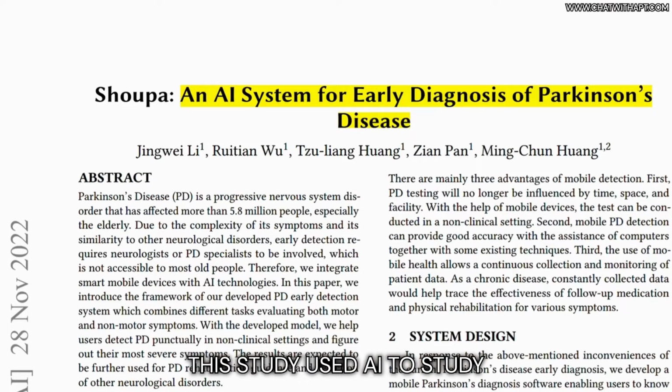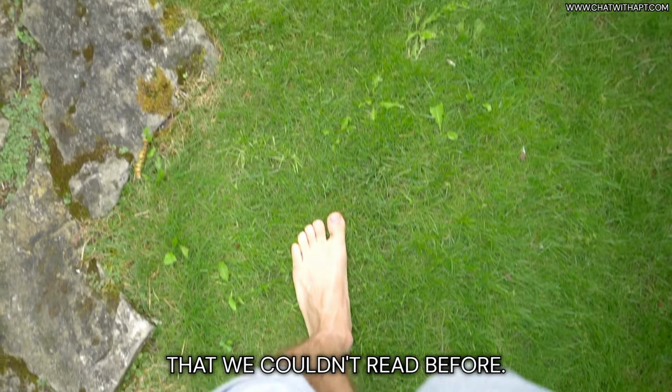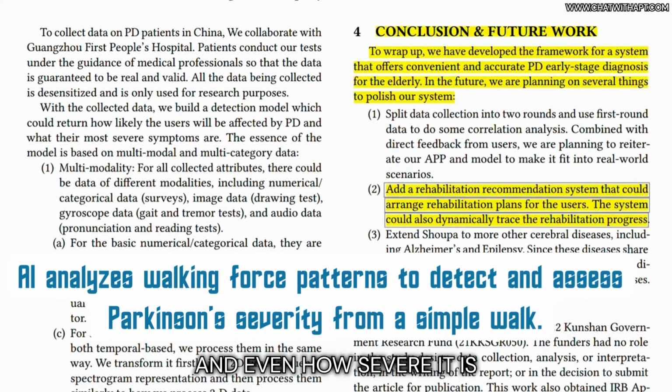This study used AI to study the force we apply to the ground when we walk. It turns out these forces tell a story about Parkinson's disease that we couldn't read before. By understanding this story, AI can help identify Parkinson's and even how severe it is, just from a simple walk.